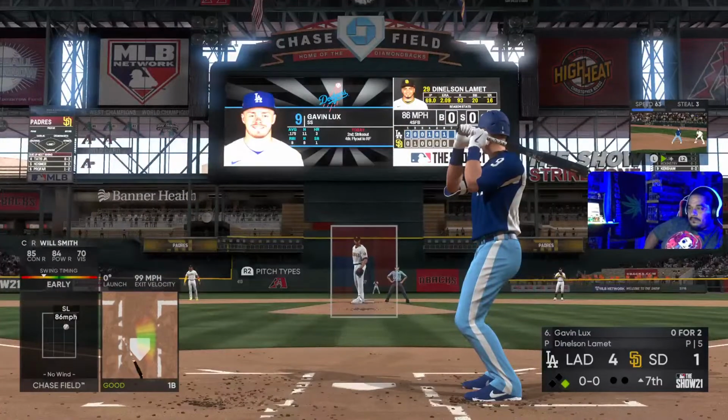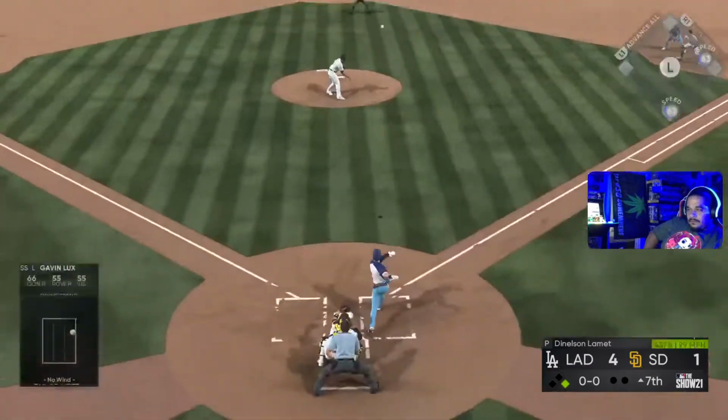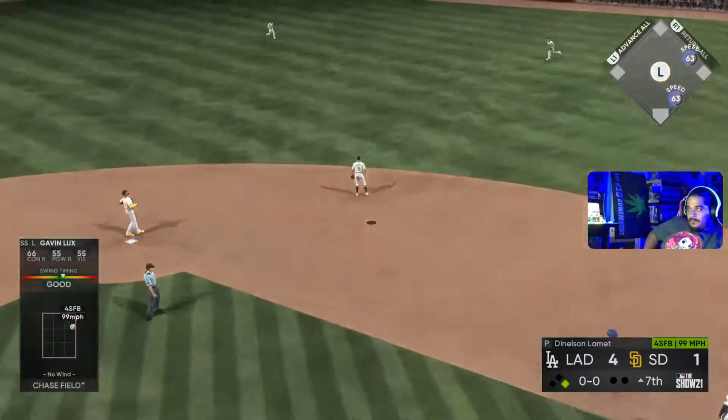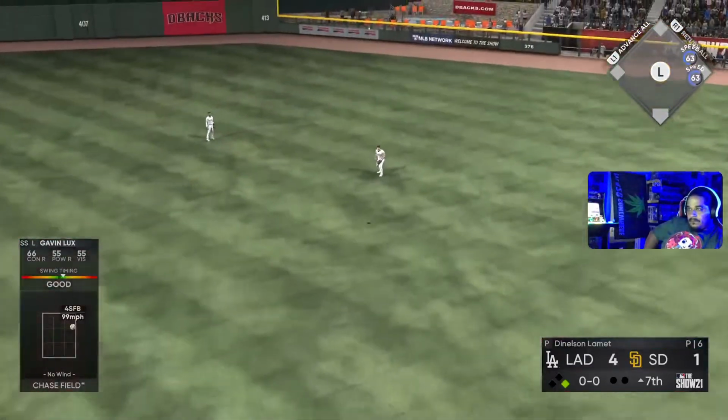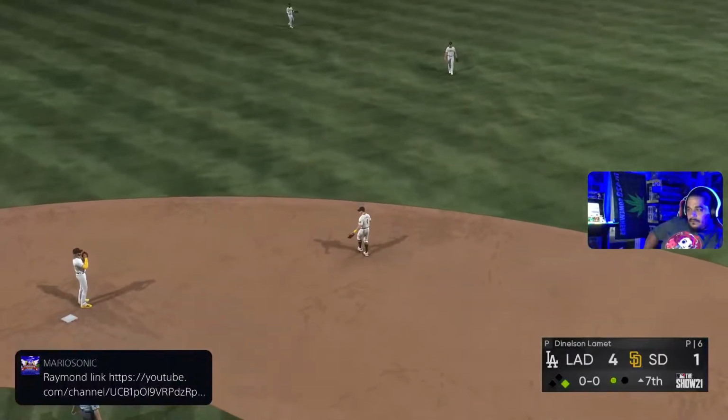The batter, number 9, shortstop, Gavin Lux. Standing in now, Gavin Lux. He swings and sends it in the air to right center field. Myers has the best view of this one, so he'll take it for the first out.